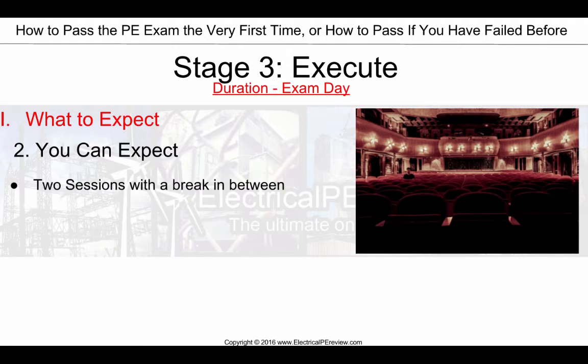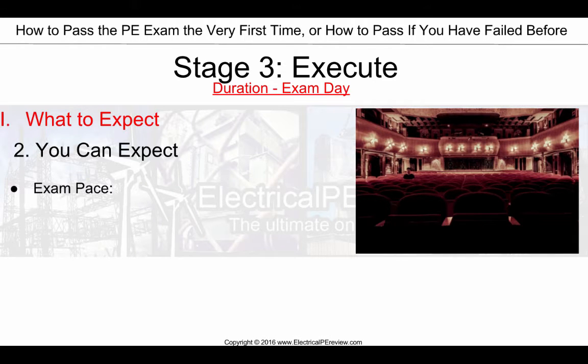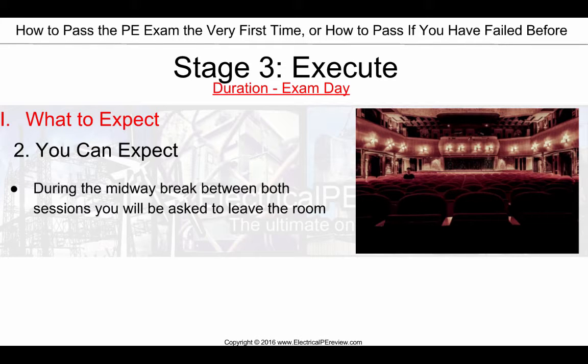There's going to be 2 sessions with a break in between, a morning session and an afternoon session. Each session is 4 hours long. Each session contains 40 multiple choice questions. For the exam pace, 4 hours, 60 minutes, and 40 questions means you have a working pace of 6 minutes on average per question per session. So it's pretty quick. During the midway break between both sessions, you'll be asked to leave the room.